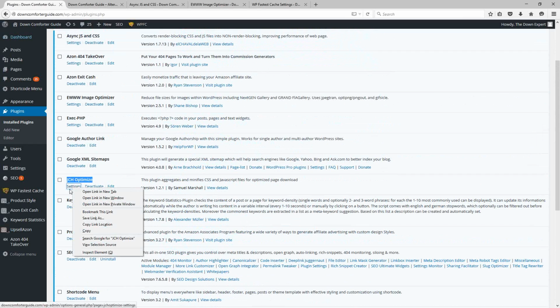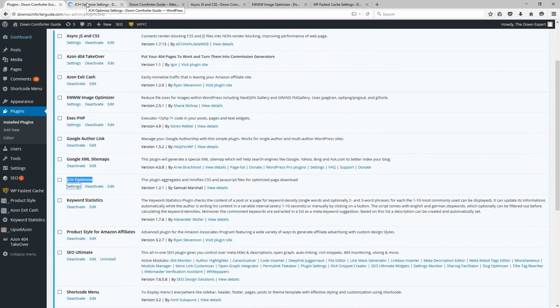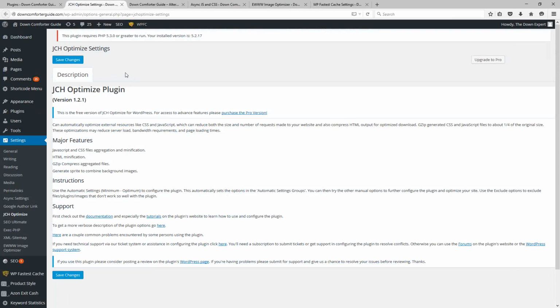Now this plugin actually does have some additional settings. However, if you take a look at this little note that is up at the top of my settings page, you can see that it says this plugin requires a greater version of PHP than I actually have installed on this particular web server.